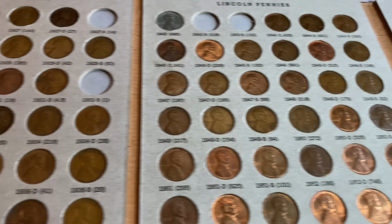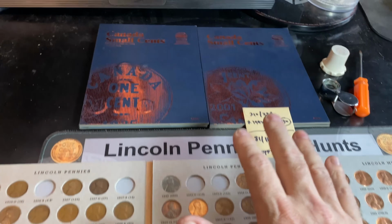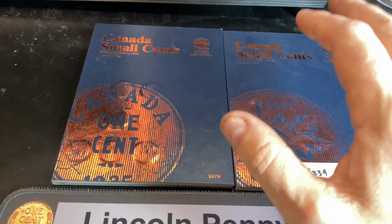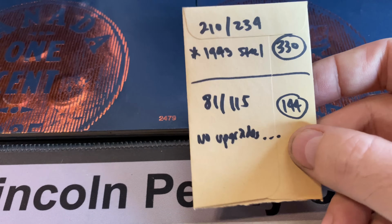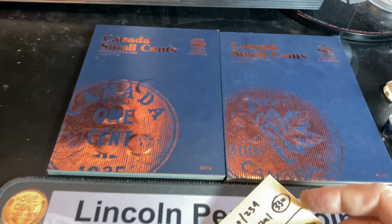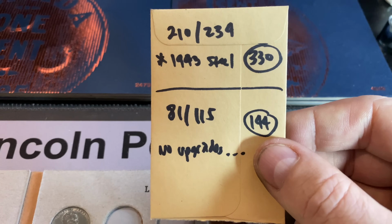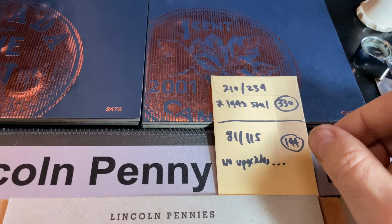All right, we have finished comparing all of today's finds to both the Dansko Lincoln Penny album and the Canadian Small Cents album. Unfortunately, no upgrades or additions to the Canadian Small Cents. We've hunted 144 boxes worth of finds. We have 81 of the 115 slotted. It's tough getting those modern 2002 and newer ones. And of course, the King George VI and earlier ones are the ones we're missing. But we'll take what we got, 28 cents today. None could be upgraded or added to that album.